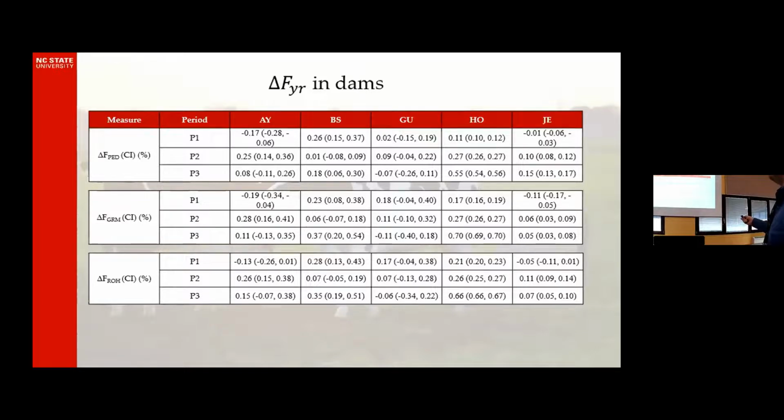And in the Jersey, similar. In this P1 period, we have negative rates, right? Some of them are significant. This one and this one is significant. Negative rates of inbreeding, and then with the adoption of genomic selection, we have gone to positive rates of inbreeding, although not as alarming as in the bulls.